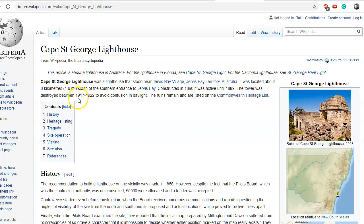That's not really at the turn of the century, is it? 20 years after. That's a fifth of the way in. Different time. Okay, and this one says it was destroyed to avoid confusion in the daylight. So one says daylight, one says night. One says destroyed by explosives at the turn of the century. One says destroyed between 1917 and 1922.